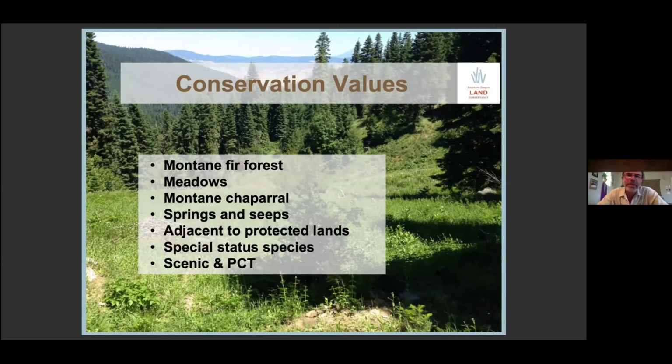So the conservation values we're protecting with our conservation easement on this property are the montane fir forests, meadows, the montane chaparral, the springs and seeps. This property is also immediately adjacent to the Klamath National Forest. So our conservation on this property benefits the wildlife and conservation values on the adjacent property as well. There are also special status species on this property. It's incredibly scenic, being on the Siskiyou Summit, and it also features a portion of the Pacific Crest Trail running right through it. And we'd like to say thank you to the Pacific Crest Trail Association for contributing funds to help us do this project.